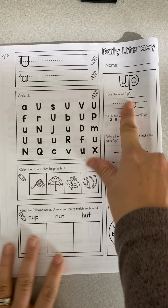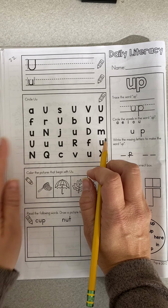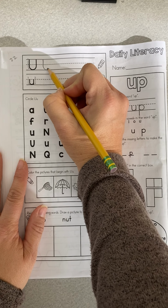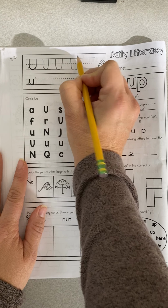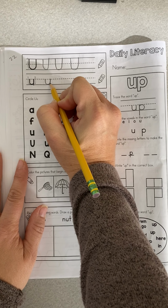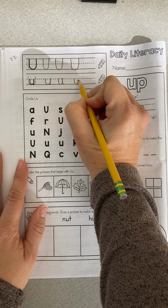First thing you do, sorry boys and girls, is write your name. Write your name with a capital letter at the beginning, lowercase letters after that. Then you will trace your uppercase U's and write 3 more by yourself. And then you're going to trace your lowercase u. He bounces back down to hold himself up. If he doesn't have that, he'll fall over.